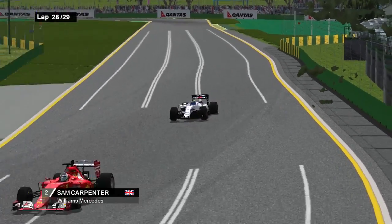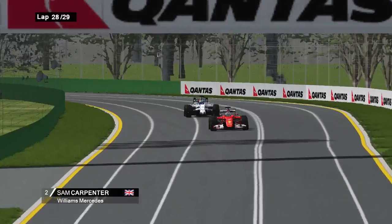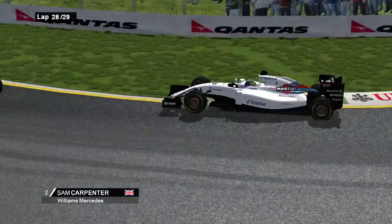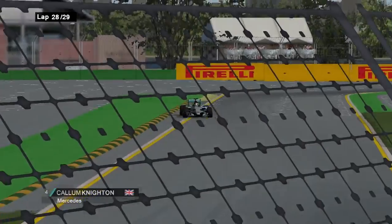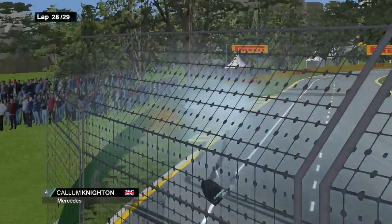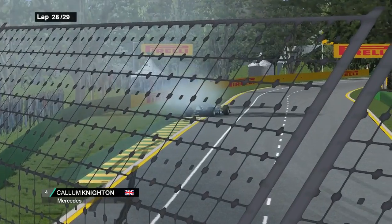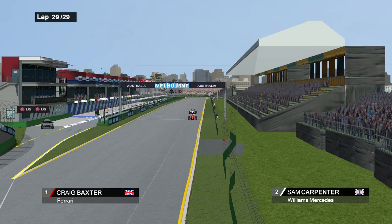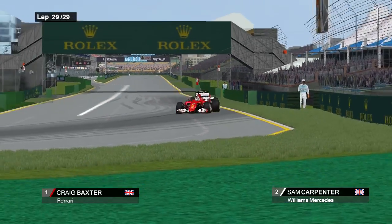But do you think Craig will actually manage to hold on to this in the last lap of the race? Well, both of their tyres will be worn at this stage now. Sam Carpenter still braking much later as we go on board with Callum as he loses the rear end and into the wall, and I think that's his rear wing gone, so he definitely won't be able to continue. Yeah, that's him definitely out of the race as we go on to lap 29 of this Grand Prix.